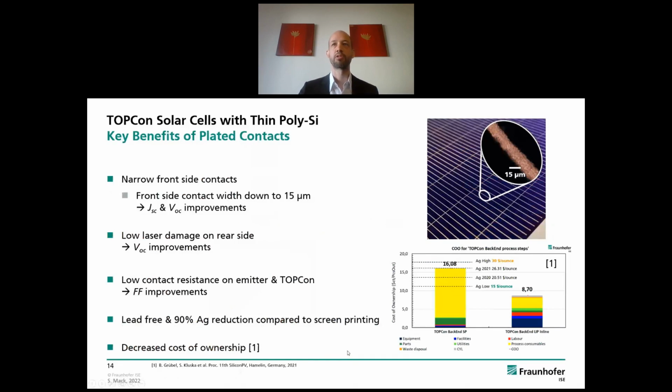So how can the silver consumption be decreased? We propose, for example, to replace the silver screen printed contacts also by plated contacts. And the advantages for this are, for example, you can, on the one hand, reduce the shading of the solar cell. Here, for example, this is a nickel copper plated contact with a finger width of only 50 microns, which of course then translates to higher JSC or VOC. The TOPCon interlayer can reduce the VOC loss due to metallization. You can end up with high fill factors anyway because you have low contact resistance. And what is most important, you can really reduce the silver consumption by 90%, give or take. And it could also be lead-free.